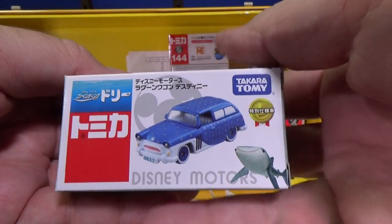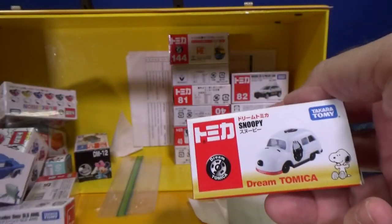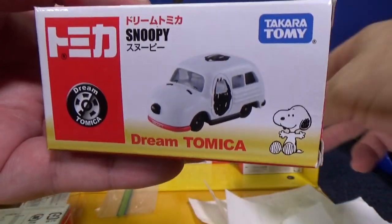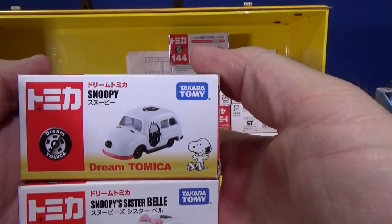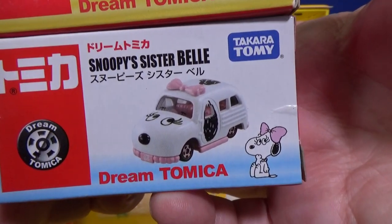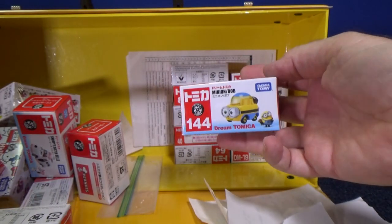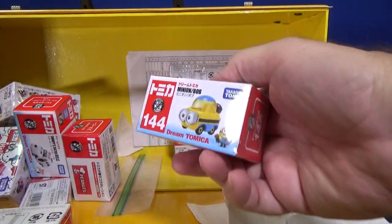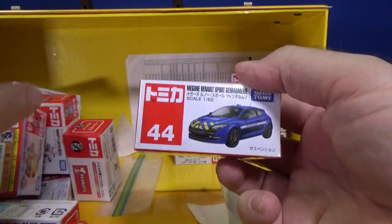Here's a shark. Hey, that's from that movie, Finding Nemo, maybe. If I'm wrong, tell me. Truck? Might be more of a passenger van. Oh, yeah. Is this the two? One for Snoopy and one for Snoopette. I don't know what the lady Snoopy had. I've never known there to be a lady Snoopy. That took me by surprise. I don't know. Hey, there you go. There's another minion, Minion Bob. I don't know if they had more minions or just this one. I'm not sure.